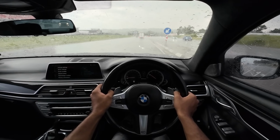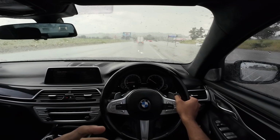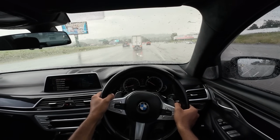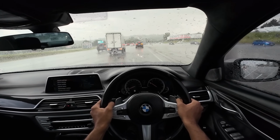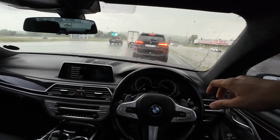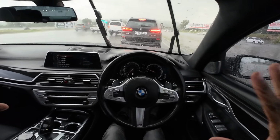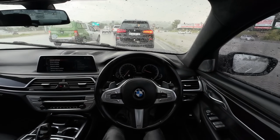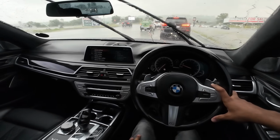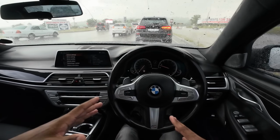And also, the crazy thing about this car is it literally invites you to relax. Like, the way the suspension is so comfortable, it is literally unbelievable. It's running on air suspension, by the way, and oh my goodness. Also the sound insulation. You literally can't hear anything that's going on the outside. Well, except the rain, of course. But yeah, when it comes to BMW, this is the best of the best when it comes to luxury.